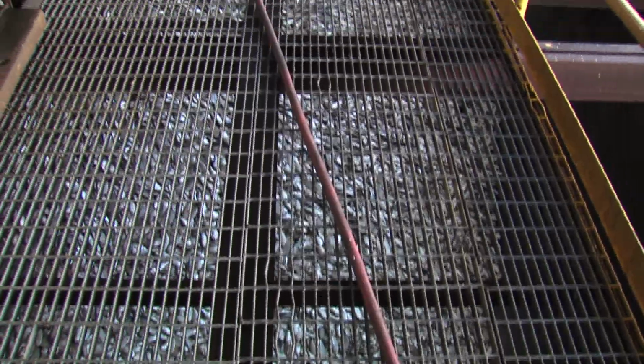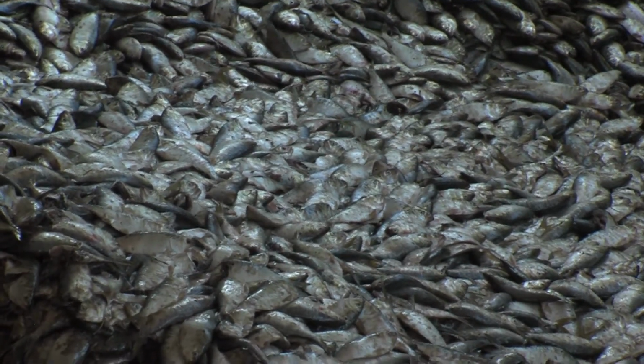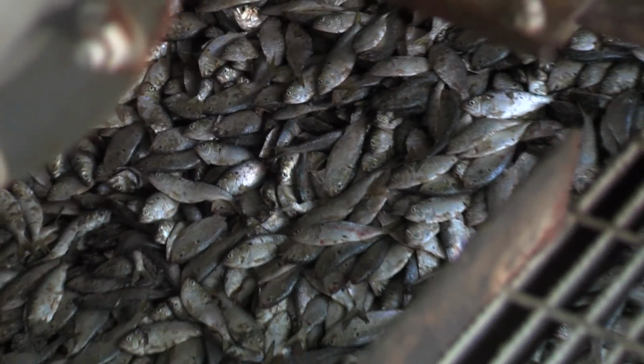And something that I think is amazing here is that it's all menhaden. Every one is menhaden. I don't see any other kind of fish. I don't see a crab. I don't see a shrimp. And it's one of the great things about our fishery. It's probably the cleanest fishery in the world.